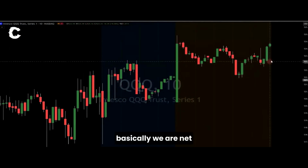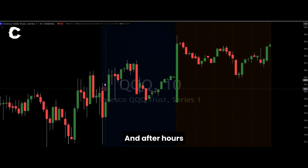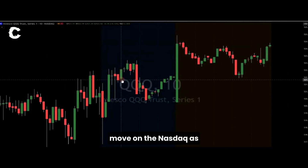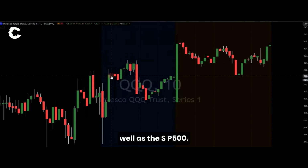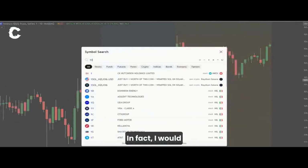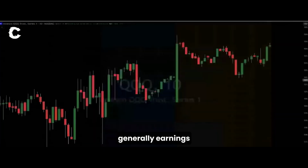You can see that basically we are net positive, right? So we closed yesterday right over here, and after hours, there was a whole bunch of chop. This morning at 4 in the morning, you had a nice push up, and then it's been sideways chop ever since. So again, looks to me like we are setting up for a positive move on the NASDAQ as well as the S&P 500. Now, part of this is basically the 10-year yield. In fact, I would argue that a majority of this, maybe not all, because generally earnings have been okay.